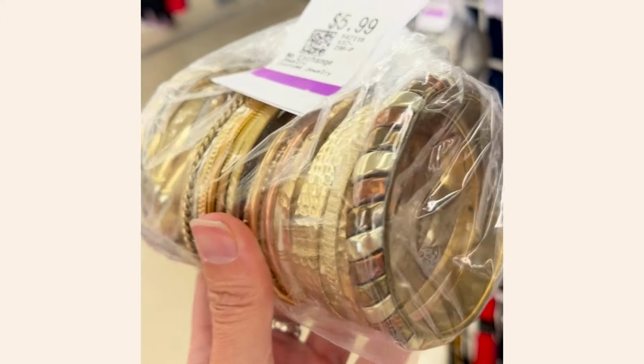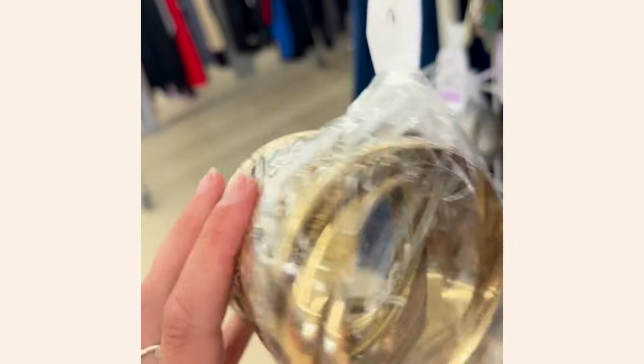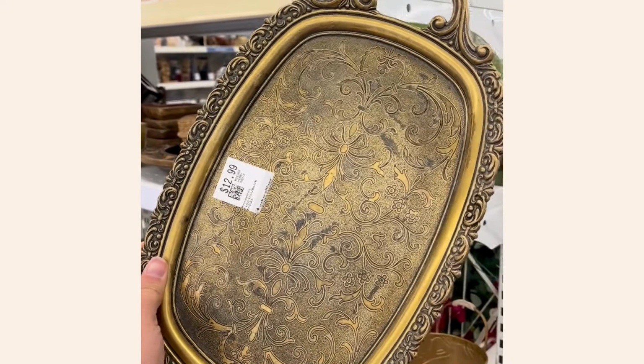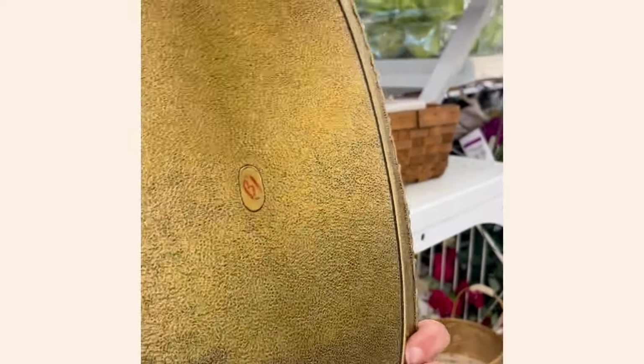I found a few cool items, but this Value Village is always overpriced, so I only ever take something if I really, really like it, because I just find that it's the most expensive Value Village in our city in Calgary, and you'll see soon what I ended up choosing.